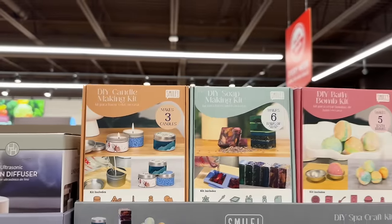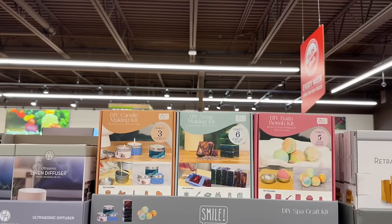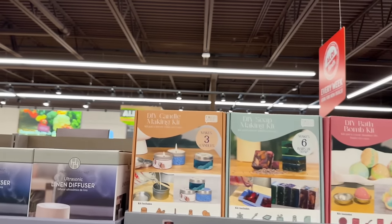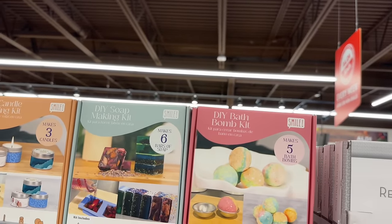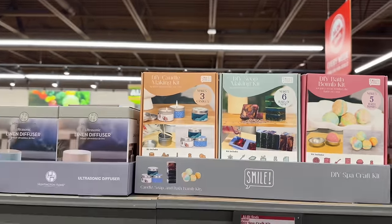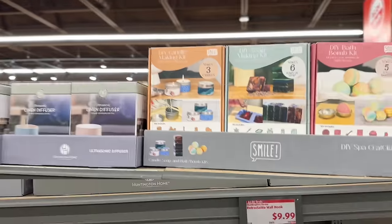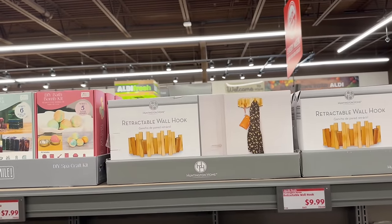DIY spa craft kit, $7.99. So, you can make your own candle, your own soap, and your own bath bombs. How about that? So this one makes 3 candles, this will make 6 bars of soap, and this one makes 5 bath bombs. Cute, right? $7.99.